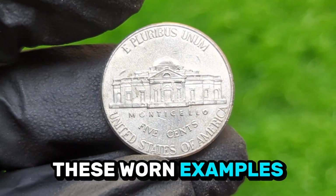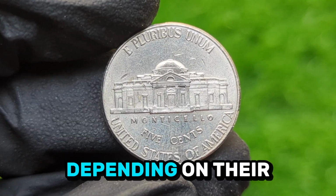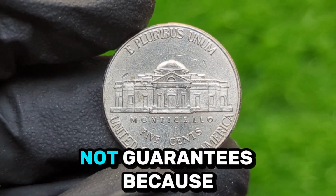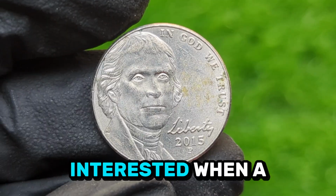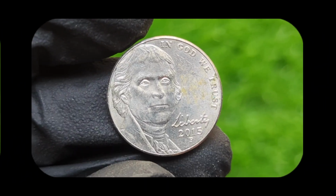These worn examples generally remain worth their face value or a modest collector premium depending on their condition and demand. These prices are estimates, not guarantees, because collector markets change over time. Collectors become especially interested when a 2015 P Jefferson Nickel survives in exceptional condition.